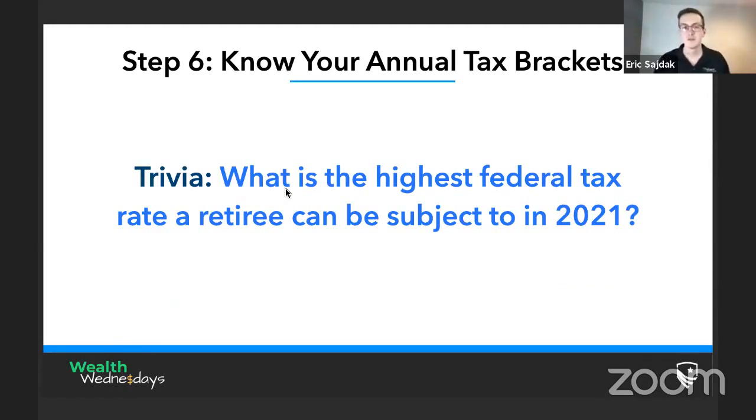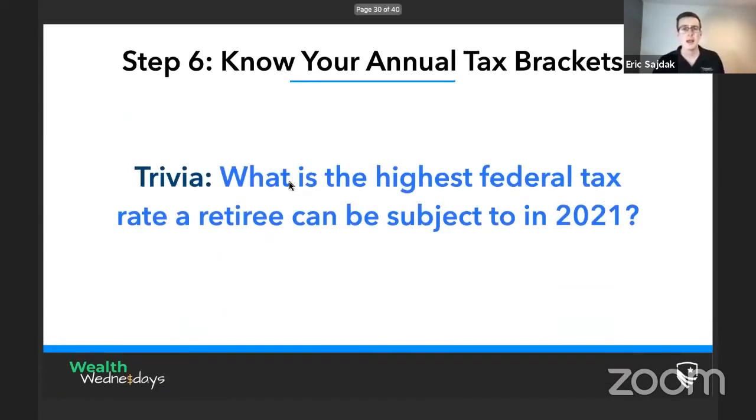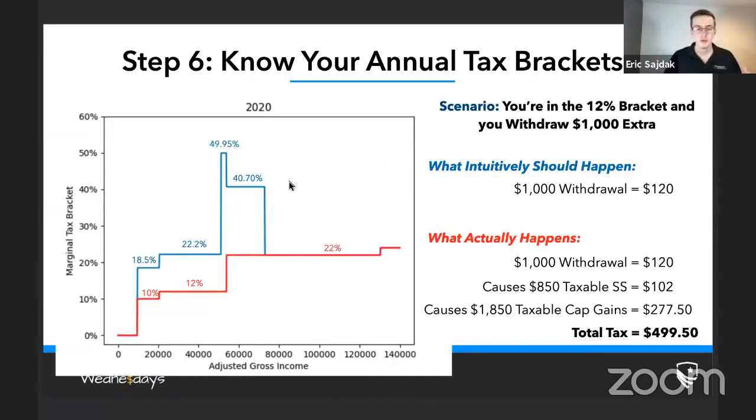So a little bit of a trivia question. What's the highest federal tax rate a retiree can be subject to in 2021? Now, when we ask this at some of our live events, usually I get an answer like 37%. After all, that's the highest federal income rate. Or someone that was paying attention to this bracket says 40.7%. Well, as we add more variables into this annual tax bracket, the situation gets more complex.